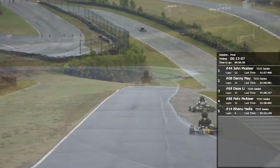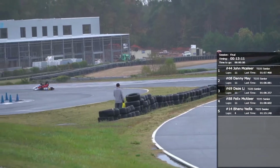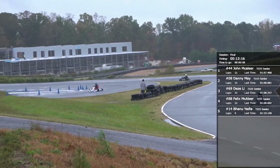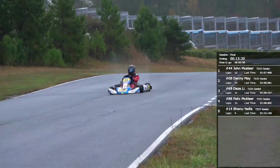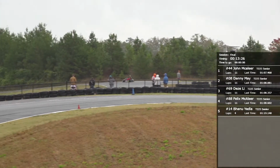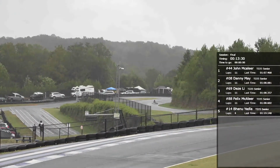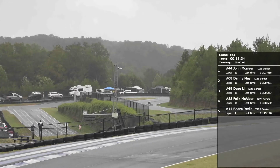Not quite settled yet. We'll see if Felix has anything for Desi in this last half lap as the leader heads into 10 and goes into the S's now. John McAleer is there. Of course, Danny May, you see him all alone there in second spot. That battle not quite as heated back there for third and fourth as it has been, but Desi Lee still holds the third spot. Felix McAleer is in fourth. Meanwhile, John McAleer ready to bring him off 16. He's heading to 17, coming home for the win.